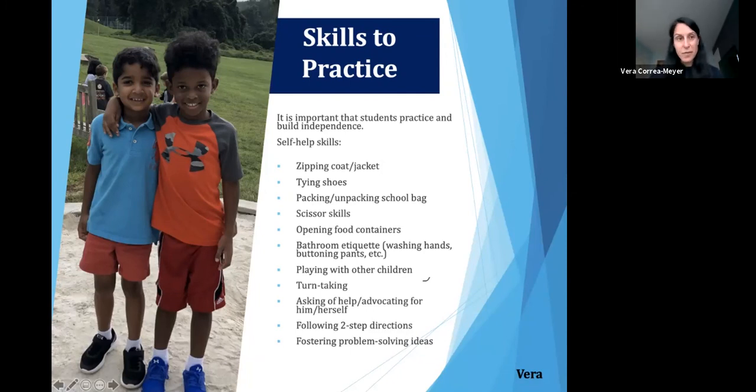As Lori had said, opening food containers. Another thing I teach in my kindergarten class is if it is a wrapper and it is a snack, they can open it with their scissors before. Obviously, you can't do that for lunch items, but snack items, even just teaching them to open the container, or the bag with scissors. Bathroom etiquette, washing hands, flushing the toilet, buttoning pants, all those things. So, to exit the bathroom, make sure your clothes are adjusted and correct and on.